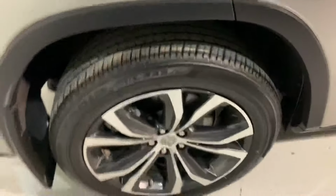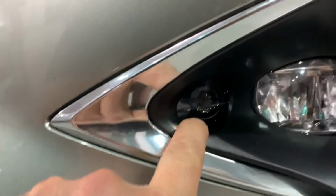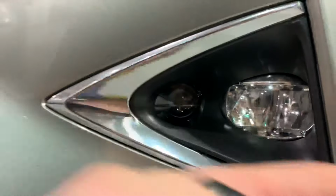Floor mats. This is the cover for the trunk. Power lift gate. Alloy rims. The car is nice. I drove it and it's been fully certified already. All the LED lights in the front as well. It does have the fog lights. These are LED and another fog lights in the corner lights. They call it kind of lights on the sides.